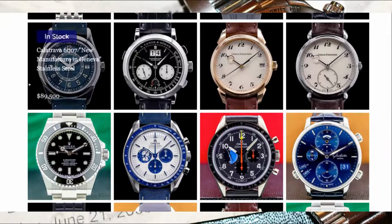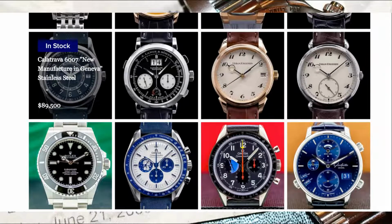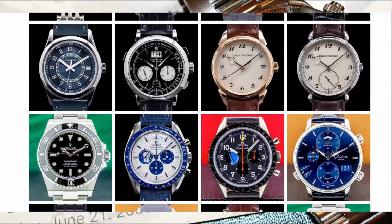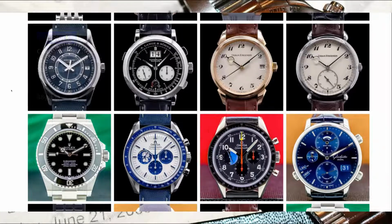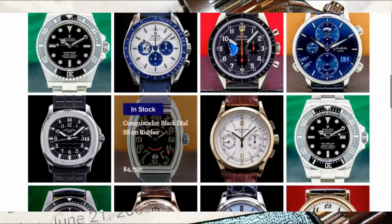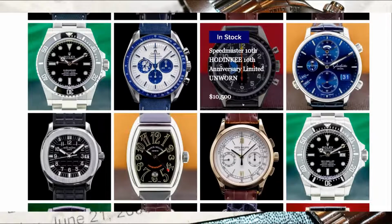Man, that's going to be so collectible because it's stainless steel. This watch is going to be so collectible. Man, come 10 years from now, that watch is going to be $250,000. Nobody wants the Hodinkee. How come? I like it.